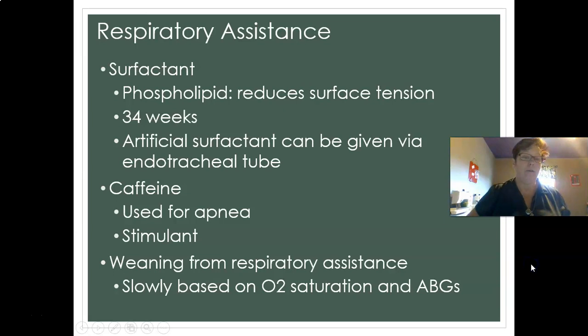Okay, now another respiratory assistance that has really changed respiratory status and decreased chronic lung disease in our preemies is artificial surfactant. So if you think back to your A&P, and if you learned about it, surfactant is a phospholipid, okay? I look at it this way. It reduces surface tension in the lungs, okay?